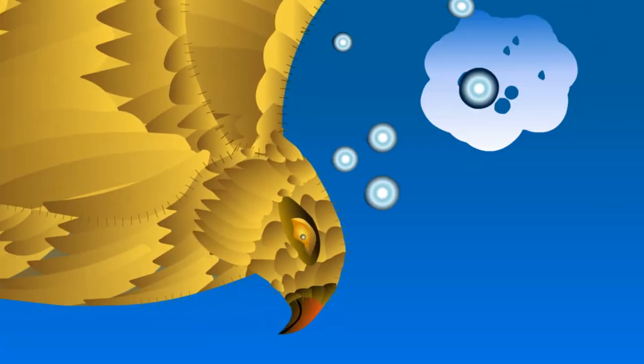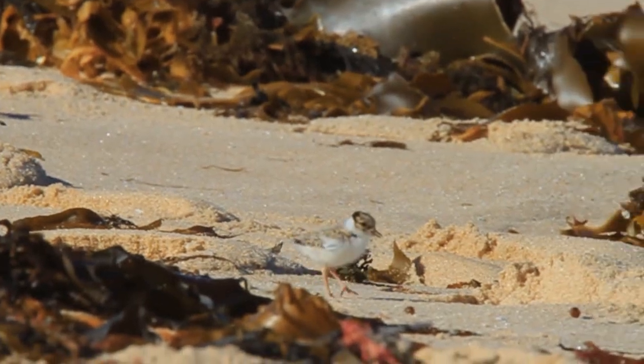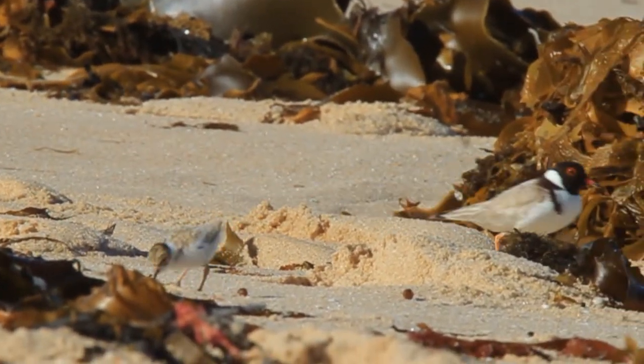This is to get the predator to think, here's an easy meal. The predator will then follow the adult, which is leading it away from where the chicks are hiding. Once the eggs hatch, the chicks leave the nest and follow their parents around in search for food.